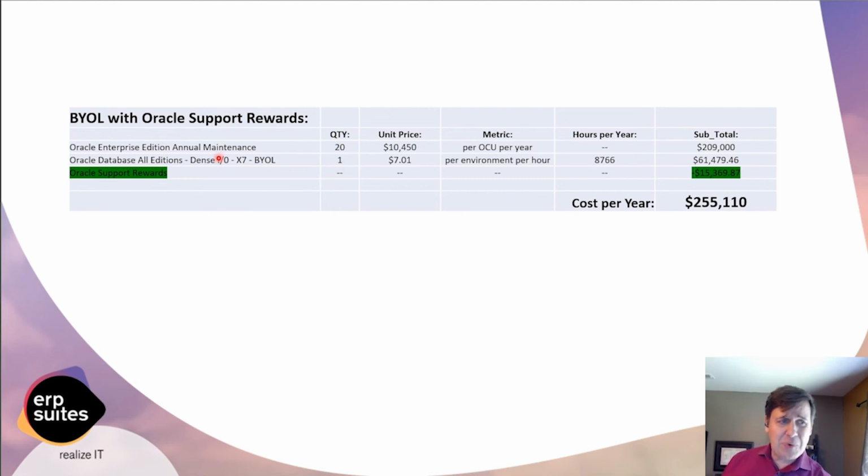And then lastly is your Oracle support rewards, which is going to be against this $62,000. So basically take 25% of that number, and this is where you come up with the $15,370. So the net effect is you're going to be paying $255,000 a year for this server.